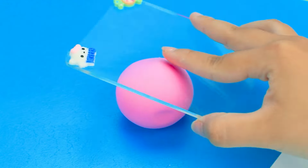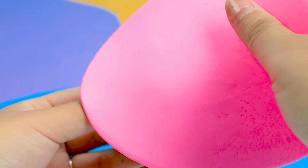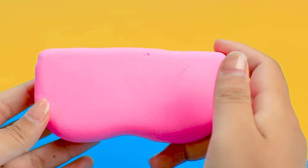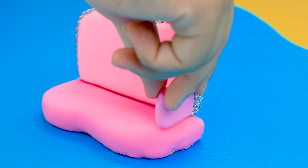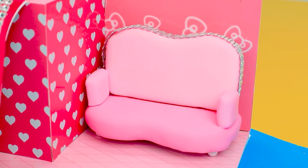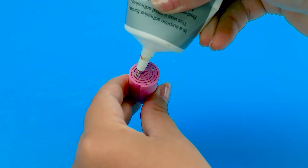Pink sofa. Wrap pink clay. Do you like the heart coffee table? I will make two tables. Let's make it together.